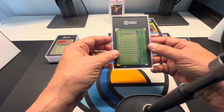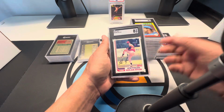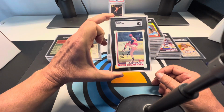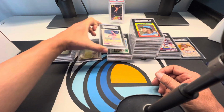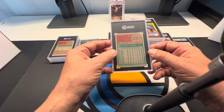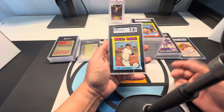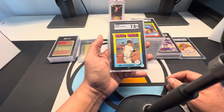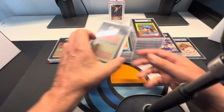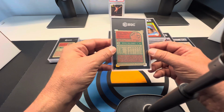82 Topps, Nolan Ryan. This one centered pretty good. Got an 8. I guess that's this grader's 10 on vintage. So if you see an 8, it just means 10. And a Carl Yastrzemski. This is the 75 Topps. Centering on the back's not too bad. Centering on the front's pretty good. 7.5. So that's like a 9.5 basically. Sorry for all the complaining in this video, guys. I expected some better grades than these.